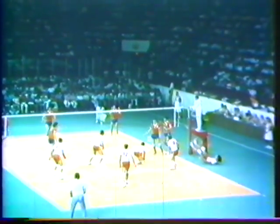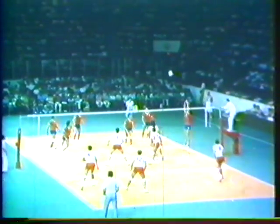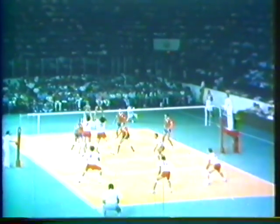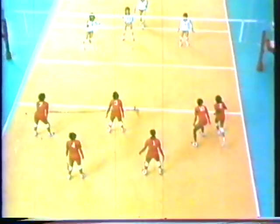In the play sequence shown here, notice the active involvement and position of team members during the attack phase. After recovering the attack, the setter retreats to her defensive position and prepares for the next play. Depending on the situation, she may be able to penetrate to the front row to set the attack, or she may have to make a defensive play and pass the ball to a teammate who must now set the ball.